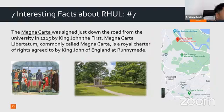And last but not least, the Magna Carta was actually signed just down the road. As you know, this is one of the very key happenings in the UK in terms of the policies for the people's rights and so on. So it's very interesting that it actually happened a stone's throw away from the university. You can actually bike to get there.